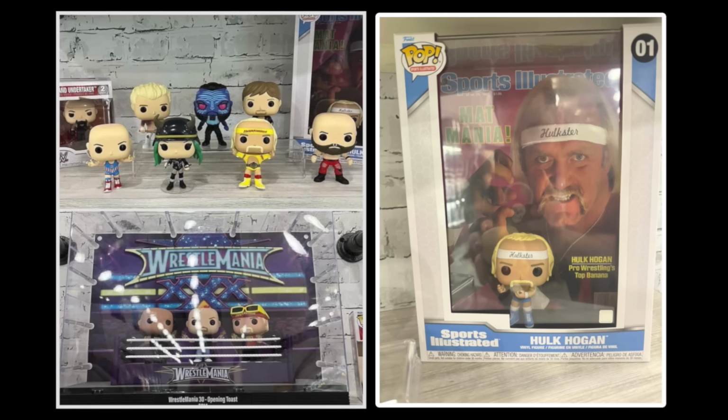Now on the bottom there, we actually have a giant pop moment of WrestleMania 30, the opening toast, and we have The Rock, Stone Cold Steve Austin, and Hulk Hogan. That is definitely a really great piece. Now on the right there, we have another Hulk Hogan cover. We recently just got some over at Target, but this one is Sports Illustrated Hulk Hogan. Now again, if you're a WWE fan, let me know in the comments below. Are you guys excited about any of these? I think the pop moment is really awesome, but just not too many people buy those giant pops.